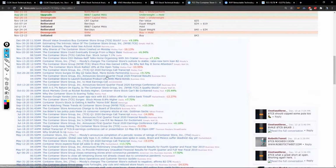Let's look at the news and move on. Should they buy the stock? Should value investors buy it? I don't really see anything here. Why shares crashed on Monday? That's a report. Catches eye, jumps 7. So one day you've got a news report of it crashing. The next day you've got, why it catches eyes and jumps 7.1%.